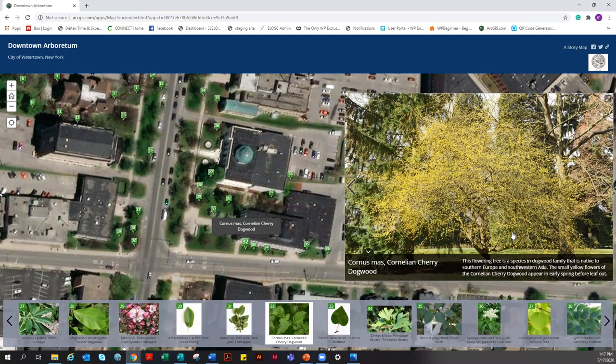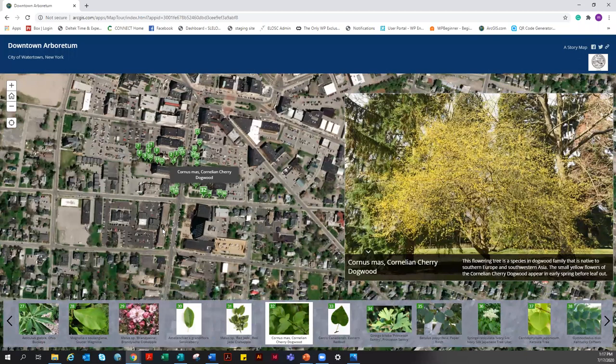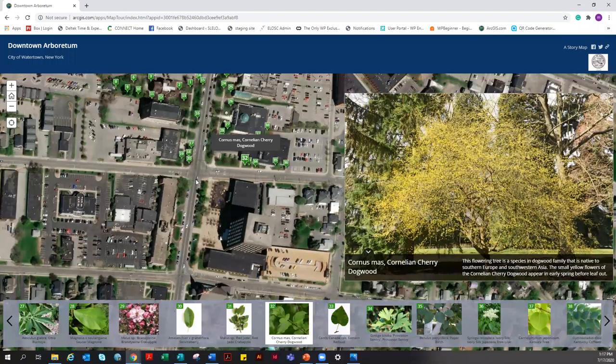Also, there are signs in front of the trees that are featured on this map downtown, at least most of them. The city is working on emphasizing some more of the trees, but there are also signs downtown that give you information about the trees. I wanted to note that this block right here, the trees located on both sides of Washington Street, are not yet in this story map, but they will be added.